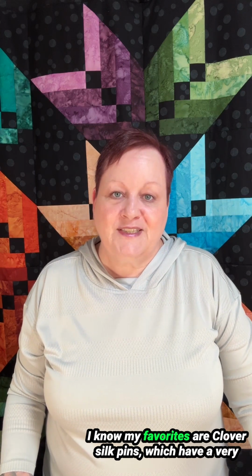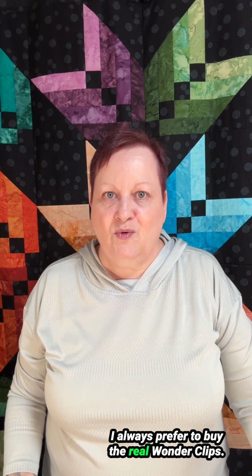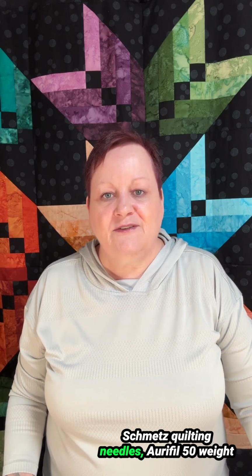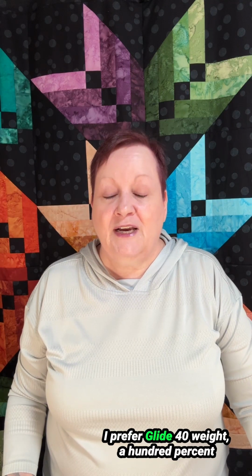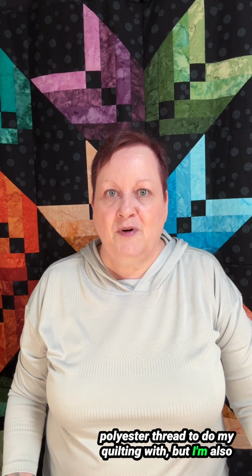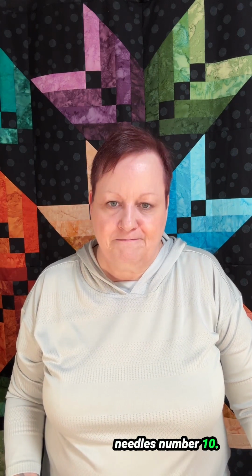I know my favorites are Clover silk pins, which have a very thin shaft. They go through my cotton fabrics very easily. Wonder clips, I always prefer to buy the real Wonder clips. We're not going to get into that here though. Schmetz quilting needles. Aurifil 50 weight thread is my absolute favorite piecing thread. I prefer Glide 40 weight 100% polyester thread to do my quilting with, but I'm also quilting on a long arm. If I'm doing hand sewing, Clover Gold Eye Sharps needles, number 10.